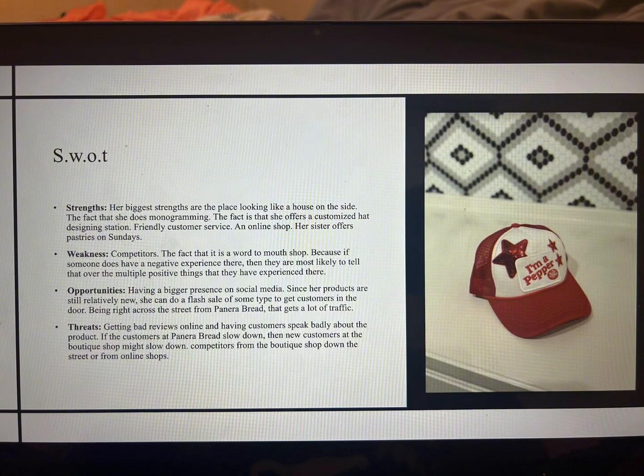Her biggest strengths are the place looking like a home on the inside and on the outside, the fact that she does monogramming, and she offers a customized hat designing station. She has friendly customer service, and she offers an online shop. On top of that, her sister offers pastries on Sundays for any customers that come in.